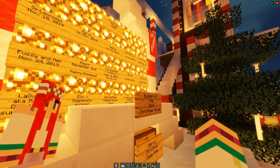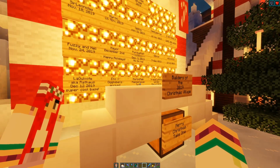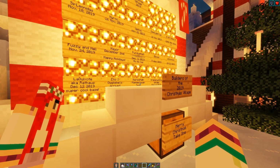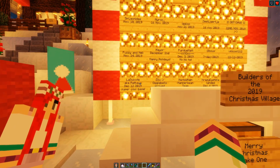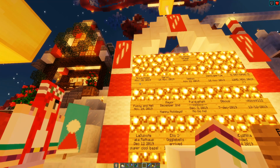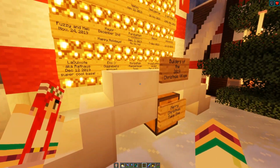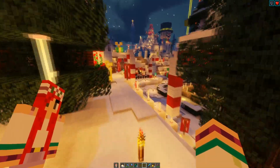I think at Halloween, I'm not sure he built anything there. MorbidRain's first event with us. And LaQuixote actually found the base December 12th. Found it and joined in and built something here. We were very happy that he wasn't a griefer and didn't grief the base. So that was amazing. So where are we going to start?